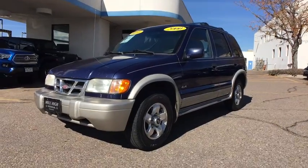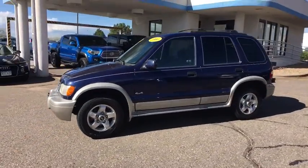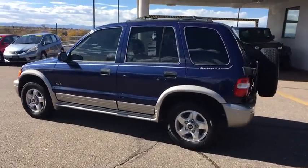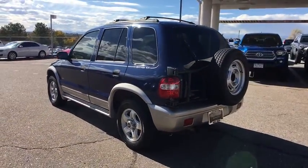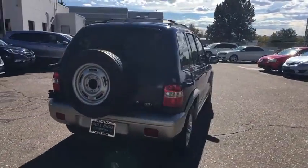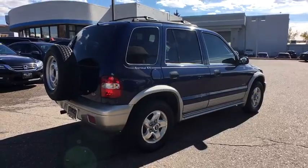The 2000 Kia Sportage. With its sleek and stylish exterior and its roomy, feature-laden interior, the Sportage both looks good and performs well on the road. This vehicle has less than 125,000 miles. Here are some of this vehicle's great options.